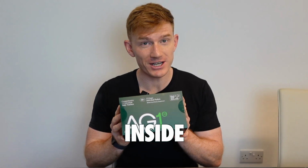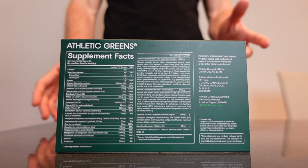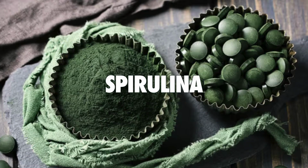So the ingredients inside AG1 are actually pretty good. The only issue is the dosages. So this is a 12-gram serving, and the way this works on the label is the proprietary blend, although that's hidden in terms of the exact quantities, you have to list the largest ingredient first. The first ingredient on this is spirulina. Now, the effective dose of spirulina is around 8 grams, which means that if they're using the effective dose, it only leaves about 4 grams for every other ingredient.